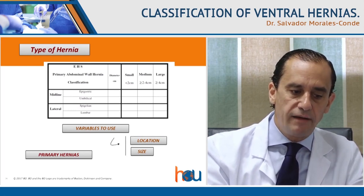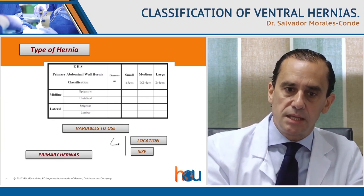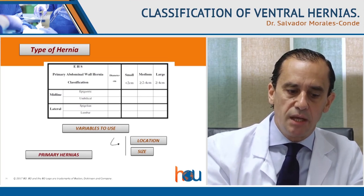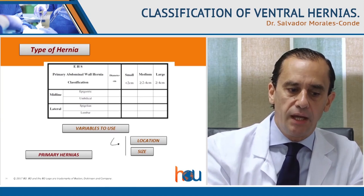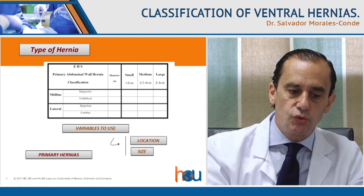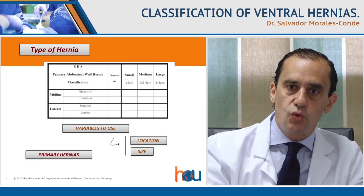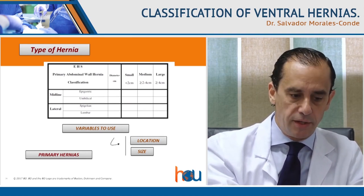Basically, we're going to have in the midline the epigastric or the umbilical hernia, and in the lateral we're going to have the lumbar hernia and the Spigelian hernia. These primary hernias were classified based on the width of the hernia. A small hernia was one with a width less than 2 centimeters, a medium hernia with a width between 2 and 4 centimeters, and a large hernia with a width larger than 4 centimeters.